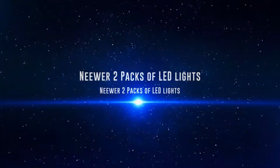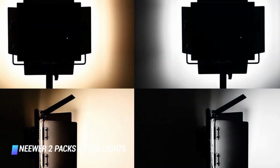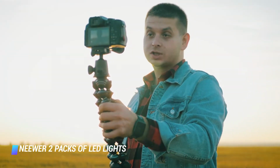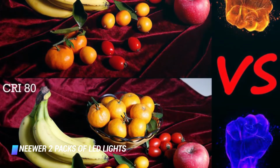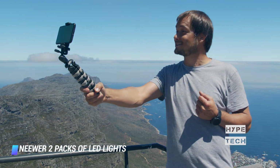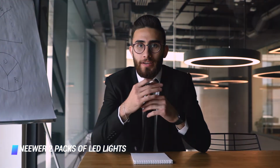Number 1. Newer 2-packs of LED lights for video sharing. Since inception, Neewer products have been top-notch products, a bit ahead compared to other competitive products. This specific product from the notable manufacturer comes with great features and attractive attributes to stand tall against all other competitors. This is ideally suited for studio lighting. However, it is also suitable for small sets.